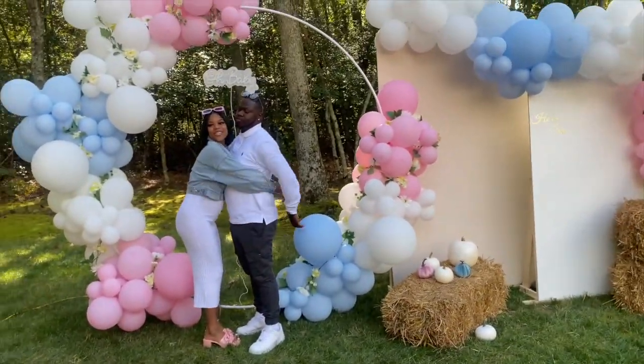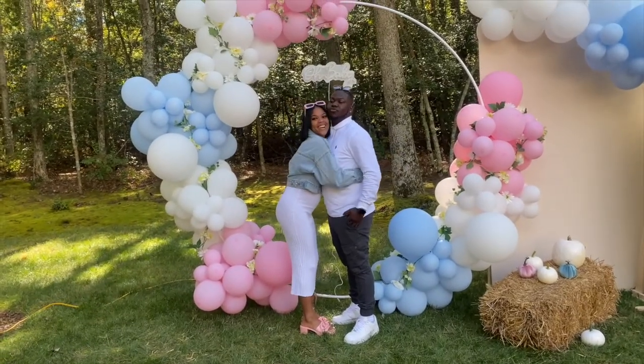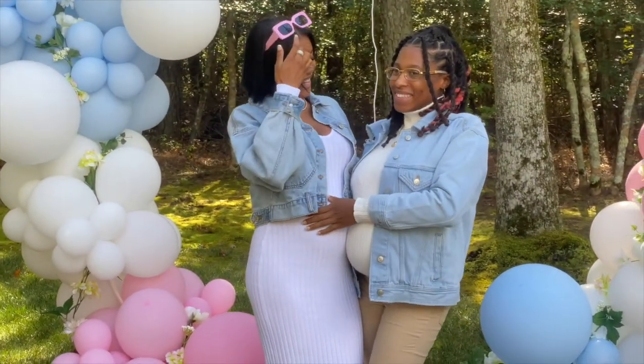Are we having a baby shower down here or in Atlanta? Down here. Okay. Even better. So freaking adorable. Yeah, I got a match in this too. Right? They are matching.